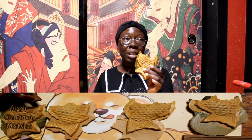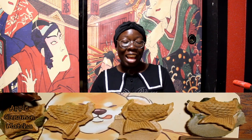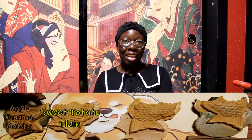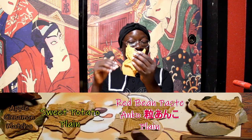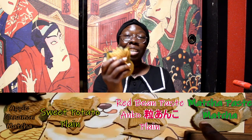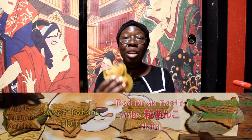Alright, if I had to rate them, I would give apple cinnamon the bottom, and then the sweet potato is above that, and then is the red bean paste, and then is the matcha. I'm really surprised. I really like the matcha. This is unprecedented. So I'm going to enjoy these. And if you're in Tokyo, please come here, enjoy the experience of making taiyaki, and share some with your friends. Enjoy the experience of eating taiyaki.